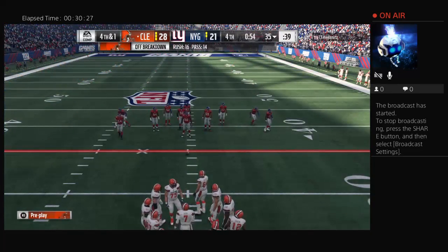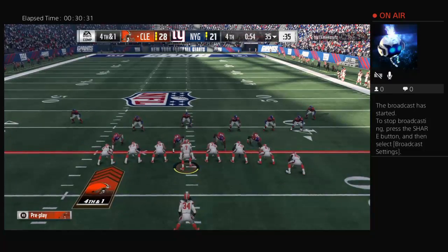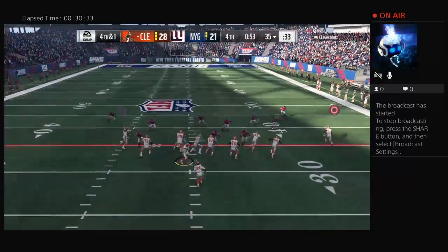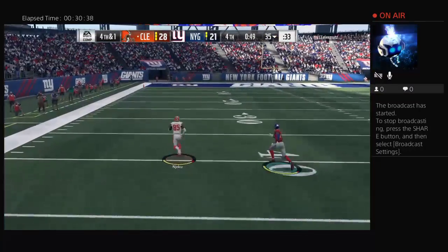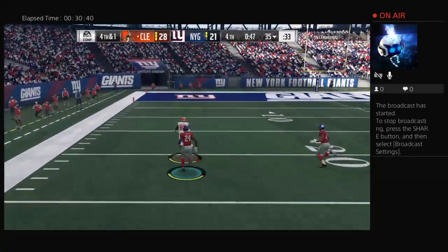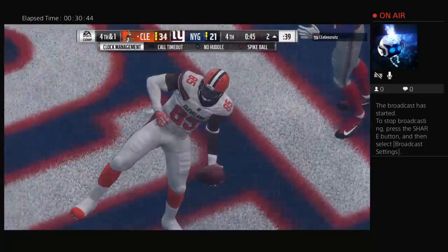And here's a big one now. Trying to hold this lead. They're going to go for it here on 4th down. Let's go. Here's Kaiser. He's got his tight end in Njoku. Weaving through traffic, and now he's free. And he's across for the touchdown.